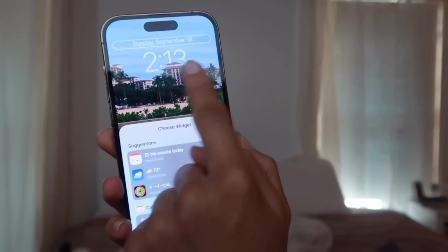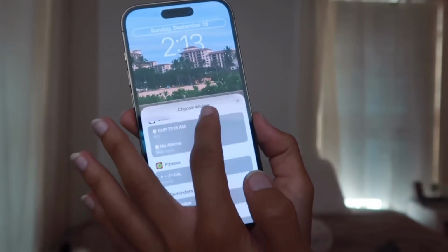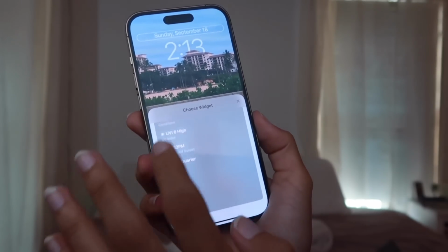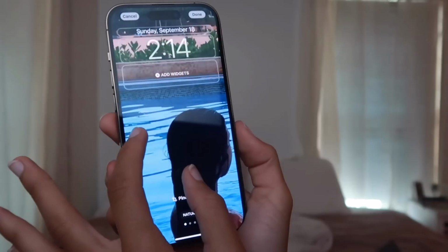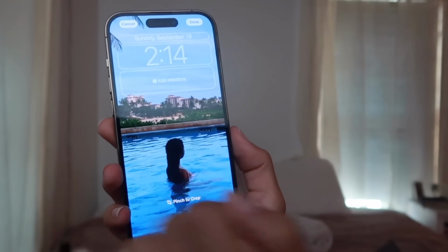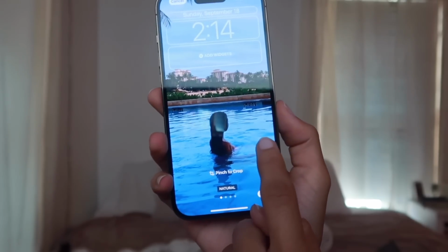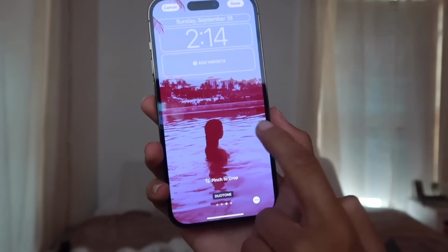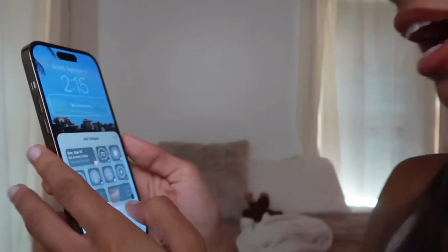You can change what shows up here. You have options if you wanted to. There's fitness, reminders, stocks, weather, everything. So if I wanted to crop it, I can do that. And then you also can put filters on it. So it can be black and white, it can be duotone, color wash, and I can add a widget.